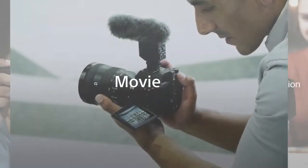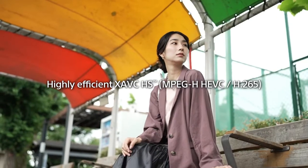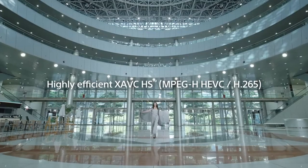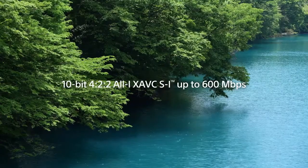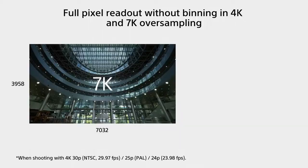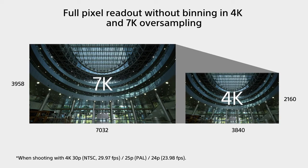The Alpha 7 Mark IV advances not just stills, but also movies to the next level. Thanks to the new BIONZ XR image processing engine, many of the same formats are available as on the Alpha 1 and the Alpha 7S Mark III. 10-bit 422 all-intra at up to 600 Mbps is provided for high image quality. When recording 4K movies at 30p, oversampled full pixel readout at 7K is performed to produce higher resolution 4K.